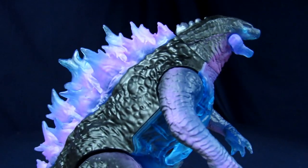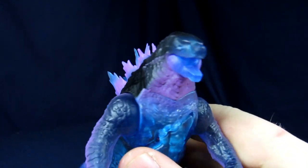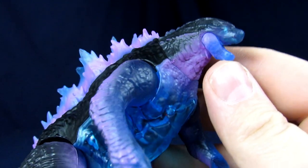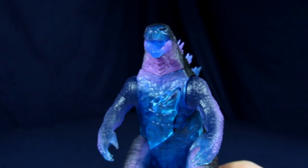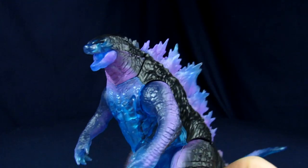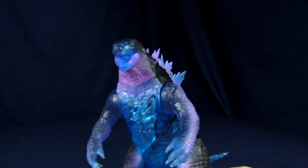For his head sculpt, super translucent. Got a little bit of black here for the back of the skull. For the front, it's blue all the time with a little bit of purple here for the neck region and the undersection of the chin. I think they actually did that color scheme on it really good. Right. Translucent with purple just kind of fades in, just looks really presentable. Yeah, the blue, the black, and the purple really kind of make him stand out a bit.